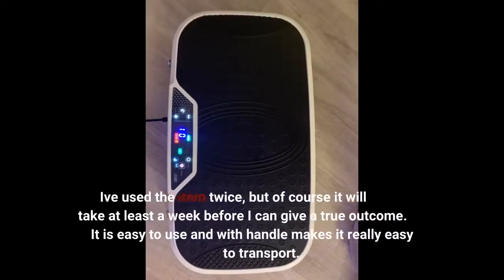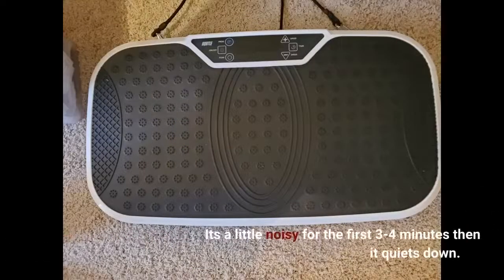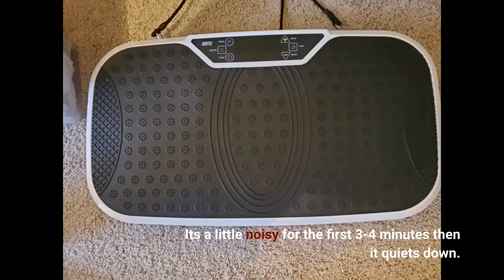I've used the item twice, but of course it will take at least a week before I can give a true outcome. It is easy to use and with handle makes it really easy to transport. It's a little noisy for the first 3 to 4 minutes, then it quiets down.